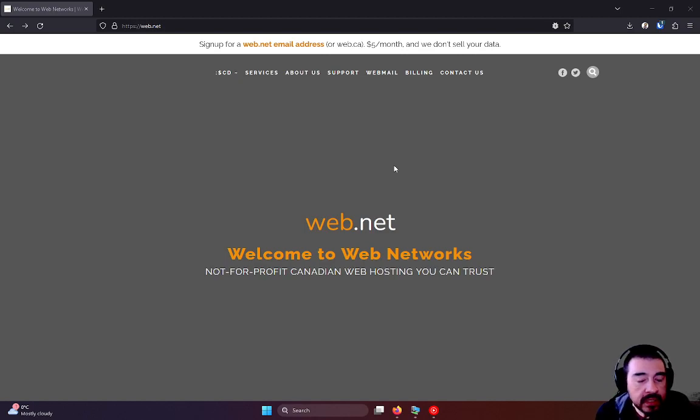Now you can certainly get your own server somewhere, set up the LAMP stack, install Drupal. But if you don't want to worry about it and you want some personalized support, you can go ahead and go to Web Networks at web.net.